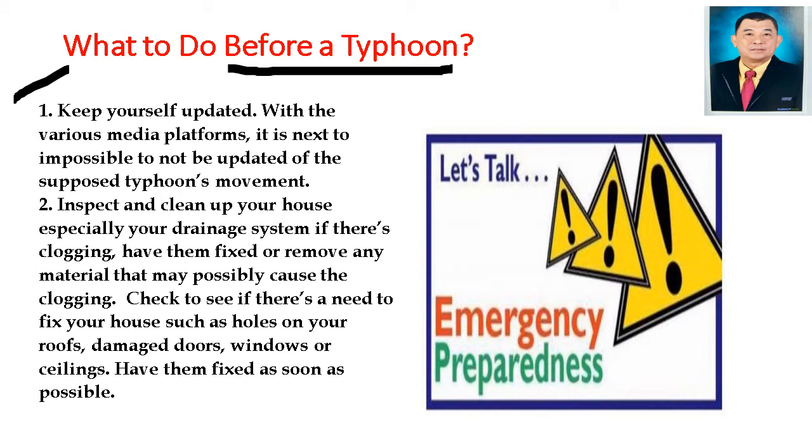Let us inspect and clean up our house, especially our drainage system, for any clogging. Have them fixed or remove any clogging materials that is the root cause of this blockage. Check to see if there's a need to fix our house, such as leakage on our roofs, damaged doors, windows, or ceilings. Have them fixed as soon as possible.